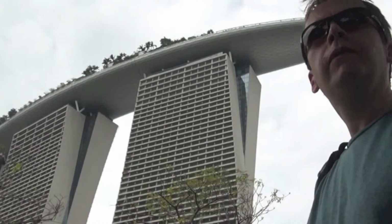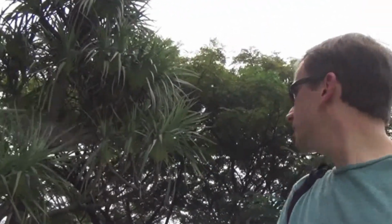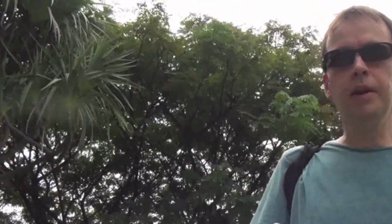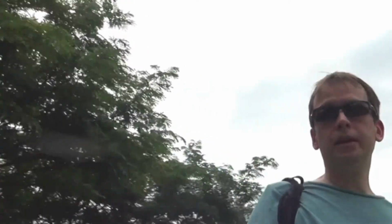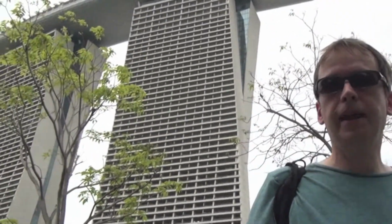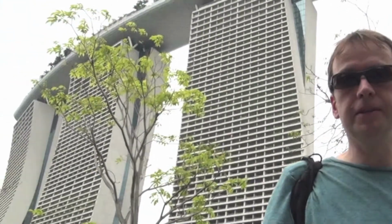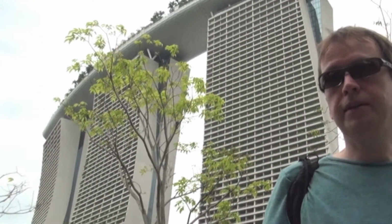It's also part of a very vibrant area of the city. In fact, just behind me, as I've shown in other video features, is the equally significant, if you can see them there, artificial trees that are part of the Gardens by the Bay complex. But in any case, let's focus back on the Marina Bay, and I want to take you inside and show you all there is to see about this amazing casino hotel in Singapore. So let's go inside and take a look.